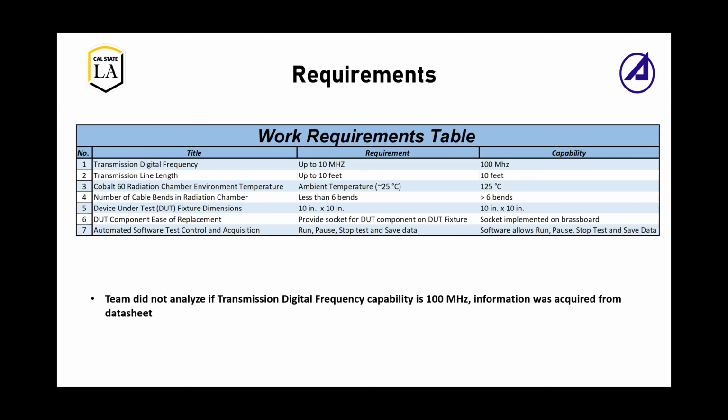The device under test fixture dimensions must be 10 by 10 inches. The device under test component user replacement is to provide a DIP socket to do multiple testing that the team implemented on the brass board. And lastly, the automated software test control and acquisition must run, pause, stop, test, and save data. And the team verified that the software implemented in our design allows us to have these parameters.